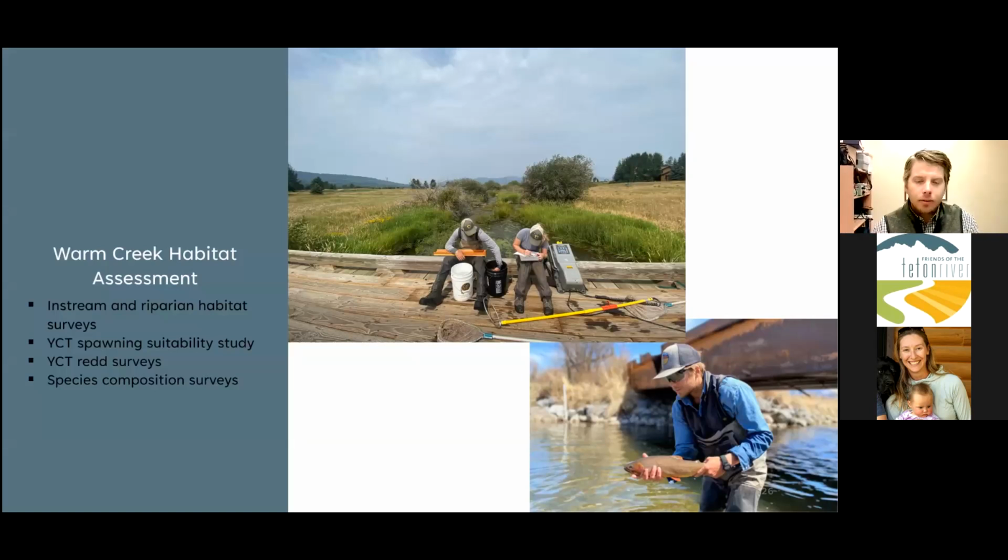Also in 2021, and a project that will likely continue into the future, Friends of the Teton River collaborated with Idaho Fish and Game, Alder Environmental Consultants, and the Bronze Buffalo Club in Victor, Idaho, to do some habitat and fisheries assessments on Warm Creek as it flows through the Bronze Buffalo Club's golf course. The Bronze Buffalo Club is interested in contracting Alder Environmental to do some ecological restoration work there. But to ensure that restoration work is necessary and well done, they contacted FTR, who worked with Idaho Fish and Game, to do some fisheries studies on Warm Creek.